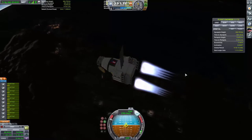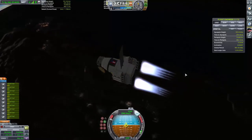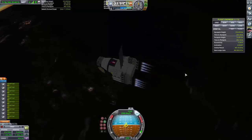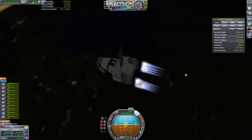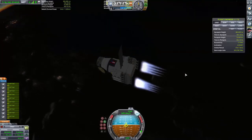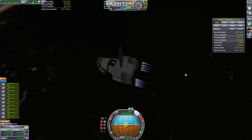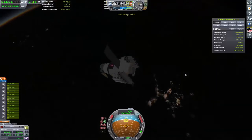So we do manage to bleed off that speed. Of course, we were coming in at 3,000 meters a second. We need to get down to around 2,100, 2,200, 2,300, something along those lines, the orbital velocity above Kerbin.